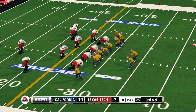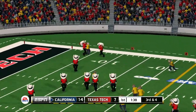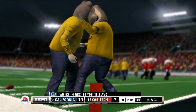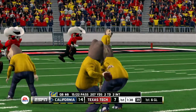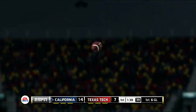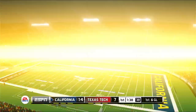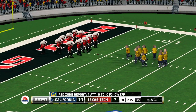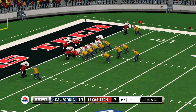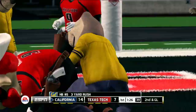California is up 7. Quick throw, and he's knocked down immediately after the catch. That makes it first and goal. Here's the 8th play of the series. So the offense is back in the red zone, looking to erase the memory of that interception on their last trip. And they make the stop around the 1 yard line.